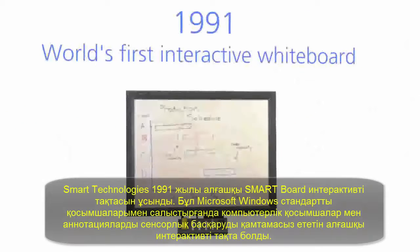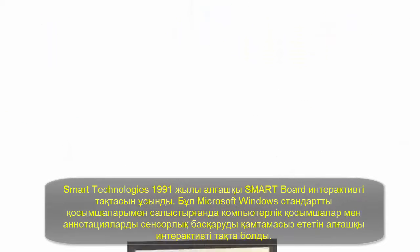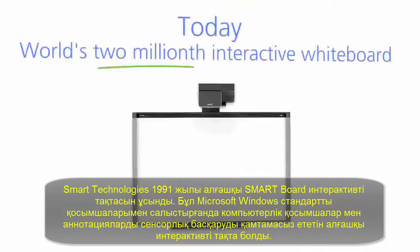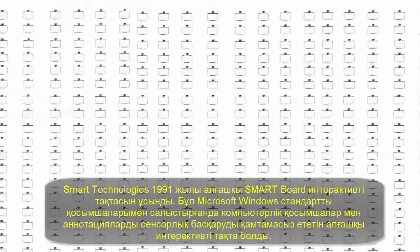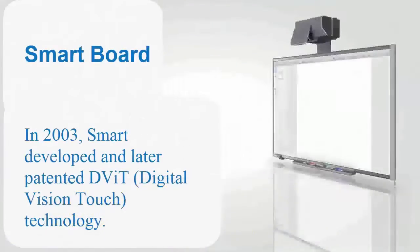Smart technologies introduced the first interactive smart boards in 1991. It was the first interactive whiteboard to provide touch control for computer applications and annotations compared to standard Microsoft Windows applications.